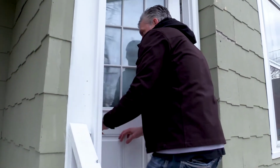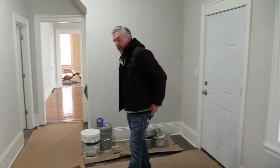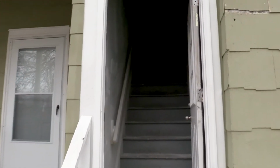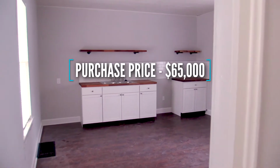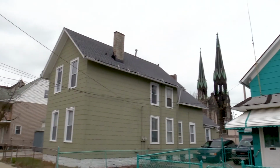All right, so welcome. We're back into Rowley Avenue. I'm excited to take a look around. This one is almost done, and it's great to see. This one is, again, a duplex. We got it from a friend of mine who's a wholesaler, a transaction entrepreneur, and a student of ours. He got it for $65,000, and we paid him a $5,000 assignment fee. So that's great. He's making money, and we're building our portfolio.